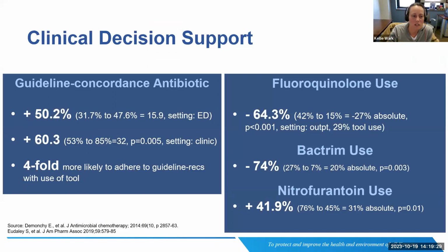But what happened is there was more alignment with their guidelines, so they increased their Macrobid use, their nitrofurantoin use, by about 42%. And again, these people did not have to click on this, but what tended to happen is up front they would click on it. They got a feel for the guideline and the recommendation. The next few times they never clicked back through it, but they got that. It also served as an educational piece.